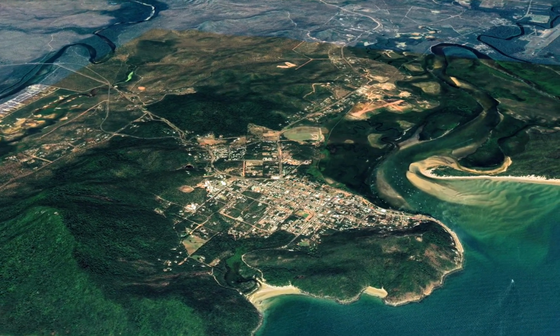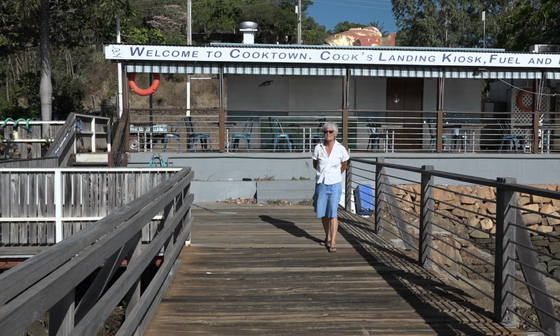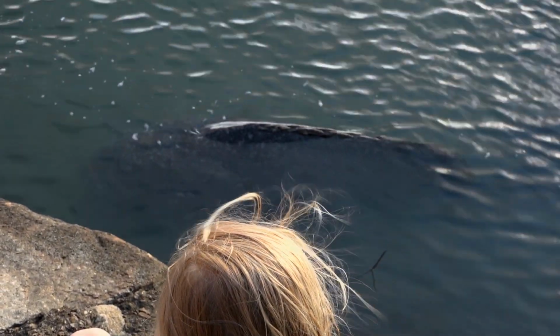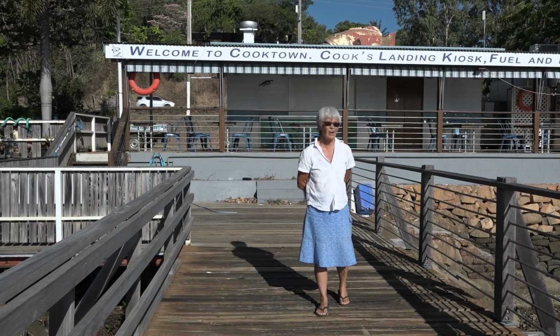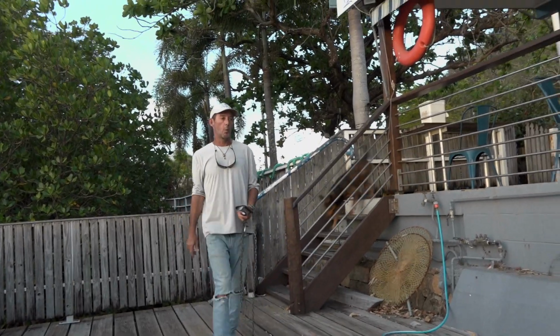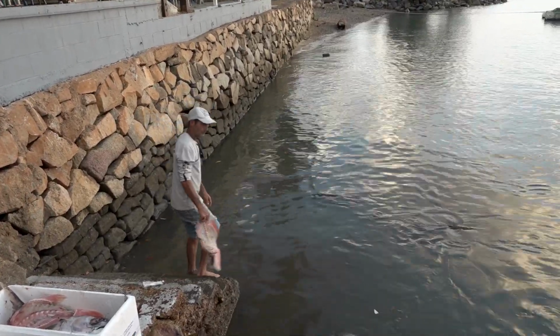When the tides are coming in at Cooktown, it's time to head down to Cook's Landing Kiosk, because that's where you get to see the gropers being fed. These animals are massive. It's really amazing to see them so close inshore. You really do need to check your times, because these fish are living out in the wild and they only come in right on high tide.